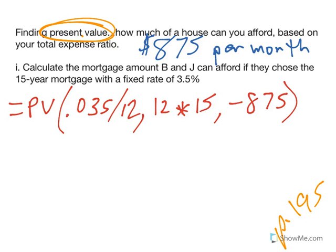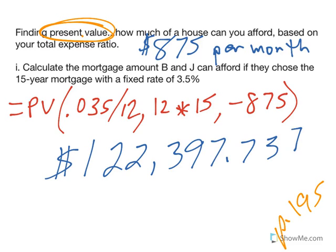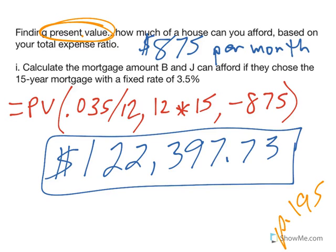If you're making that payment, that money is going away. That's why it's negative. So I'm giving this money away. If you type this into Excel, it's going to spit out $122,397.73. This is the house that Brian and Jane can afford.